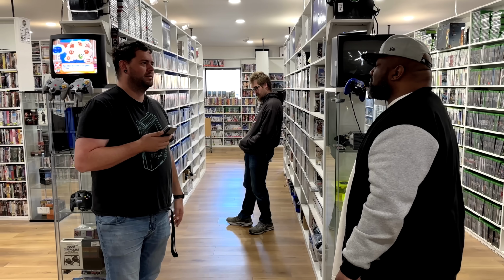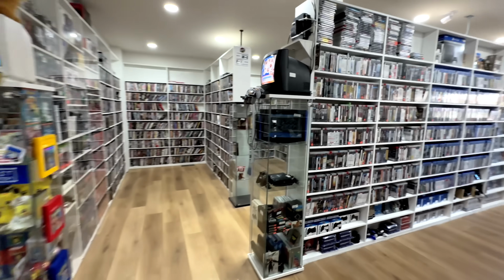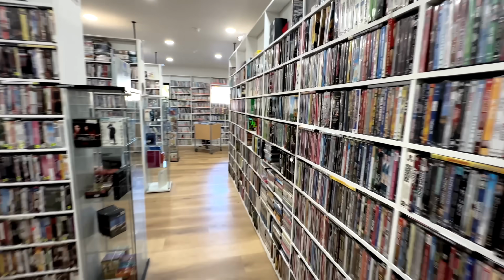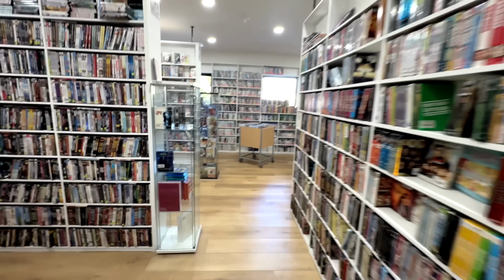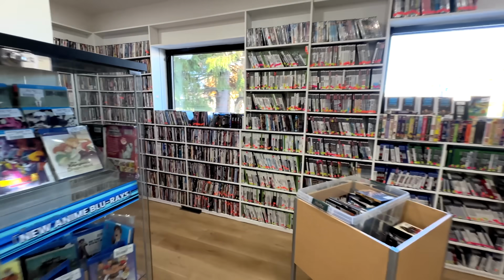Now, this is a really big store, and it's only about a 10-minute drive from the convention center. I guess they have a couple different locations, and what's cool about this is that it's divided into basically 3 equal parts of games, movies, and music.